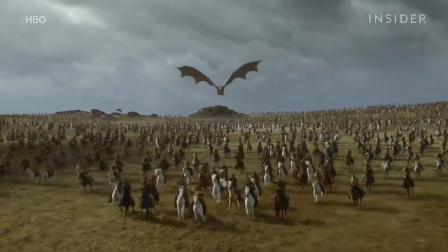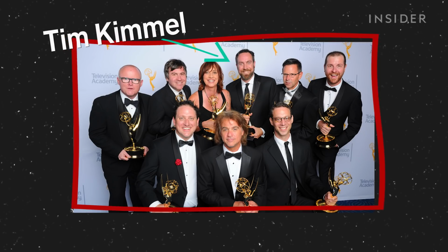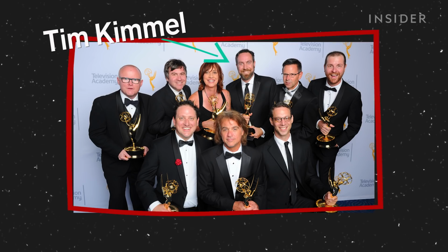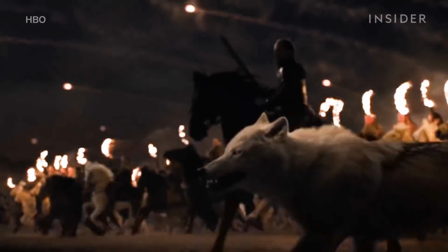To break down how the sound in the show's battle scenes was done, we talked to Tim Kimmel, the show's Emmy-winning supervising sound editor, who's been around since season 3. I think one of the hardest parts of these battle scenes is when there's so much going on, trying to find the detail to not make it just sound like a wall of sound. That's no exaggeration. The Battle of Winterfell was especially complex.